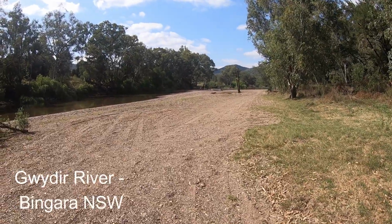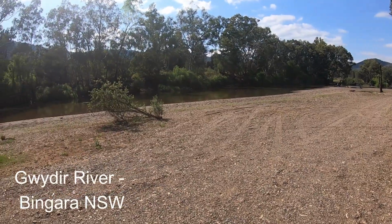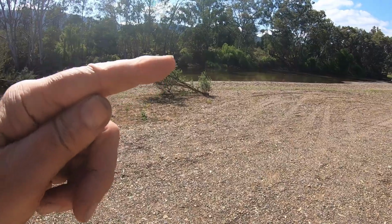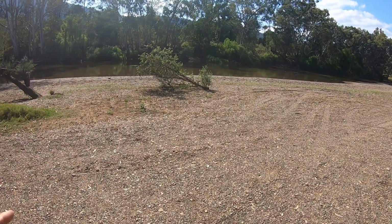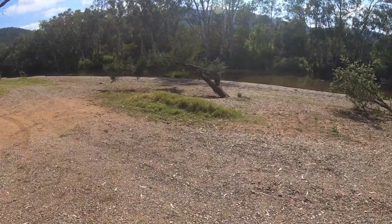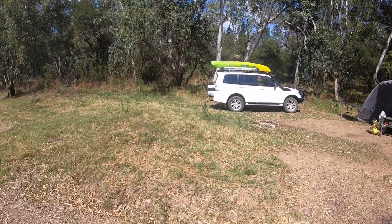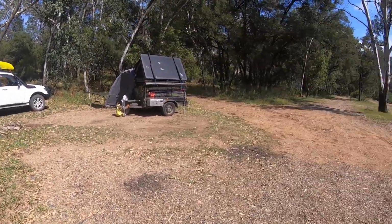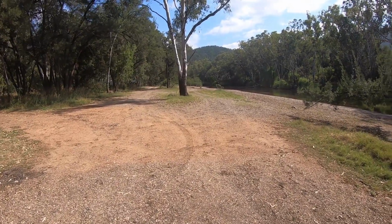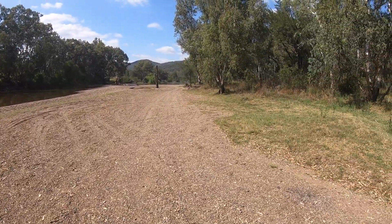This is the Gwydir River, and as you can probably see by the angle those trees are at just here, the water can come up quite high, so it's probably better to camp up a little bit higher, probably on the higher ground over here. I said earlier there's plenty of campsites. I'm just here, and there's one campsite probably about 100 meters down that way, and another about 200 or 300 meters that way.